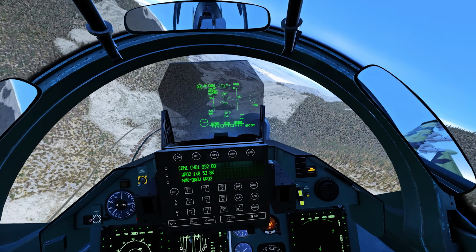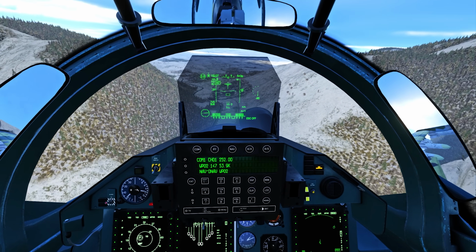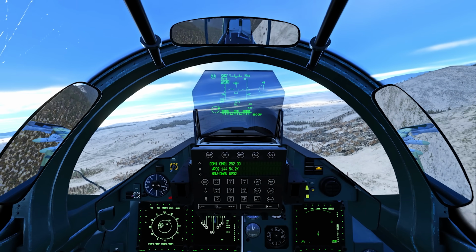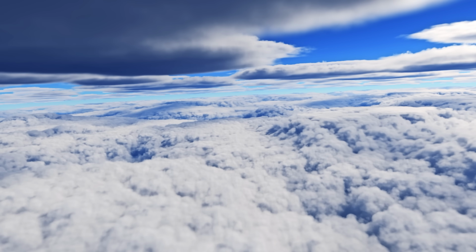Maximum speed. You hear the RWRs clear? I think we're good. I think we survived that missile. Oh, what is that? Something exploded in the air there. That's a Meteor. Very close.